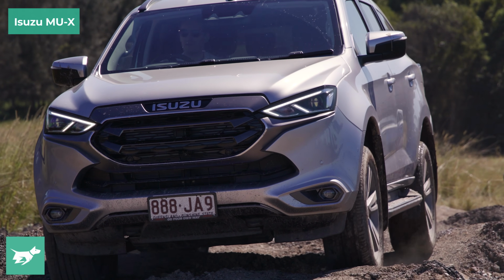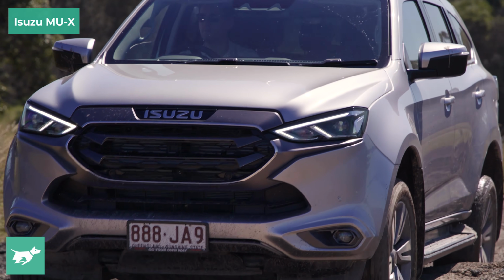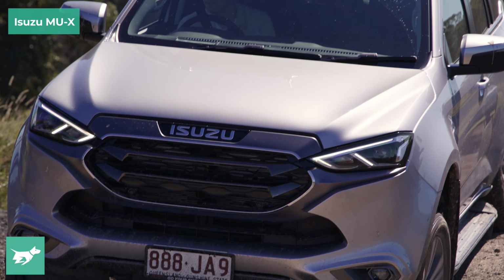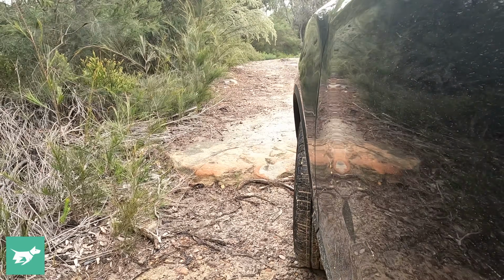And for reference, when we look at the Isuzu MU-X, that's got 230 millimeters, and its approach and departure angles are much closer to around the 30-degree mark. So you simply have the ability to go up to certain rocks and go up and over them. And really, I think the end result was that I just wasn't game to tackle a lot of obstacles which I thought looked pretty approachable ordinarily.